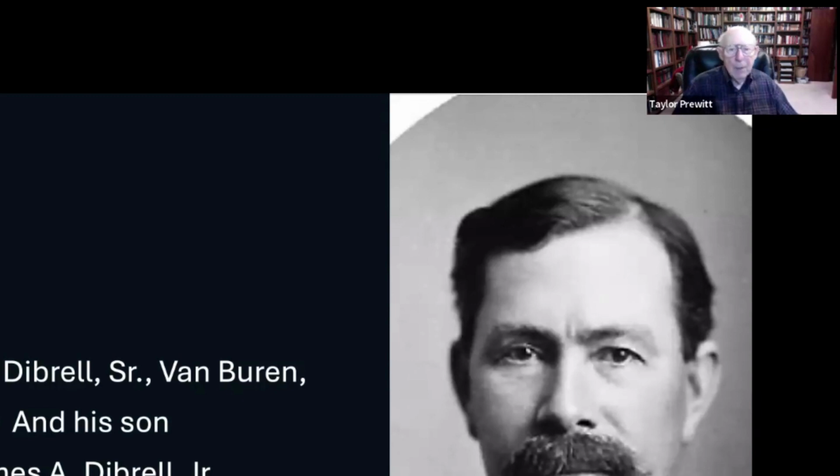He made an effort to establish a county medical society in 1845. This did not quite work out, but after the Civil War, he was instrumental in establishing a county medical society and a state medical society. It is of interest that one of his sons moved to Little Rock and became active in founding UAMS, the University of Arkansas for Medical Sciences. This was James A. Dibble Jr.